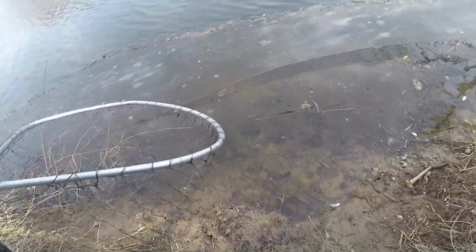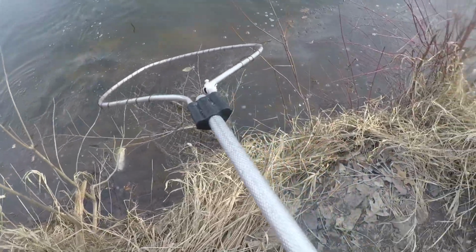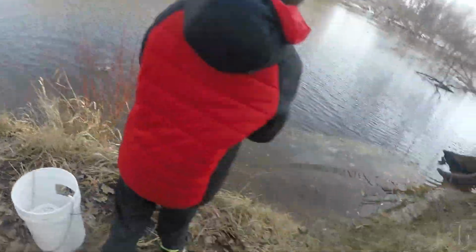Okay, just keep it tight. Hold on, slow down, slow down. I'm gonna come over there. I'm caught in between. Hold on, hold on, slow down. I'm stuck in between this rock. That's a nice fish, Owen. Okay, okay. Hold on, hold on. There we go. Bring him over this way so I can net him. Okay, don't step on my rod there in front of you.